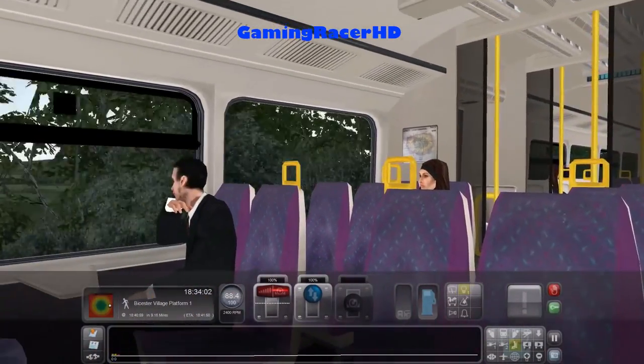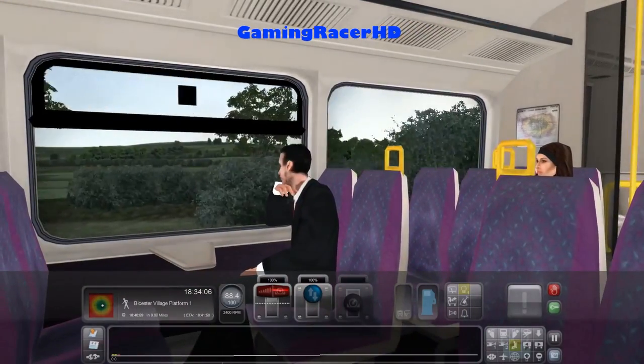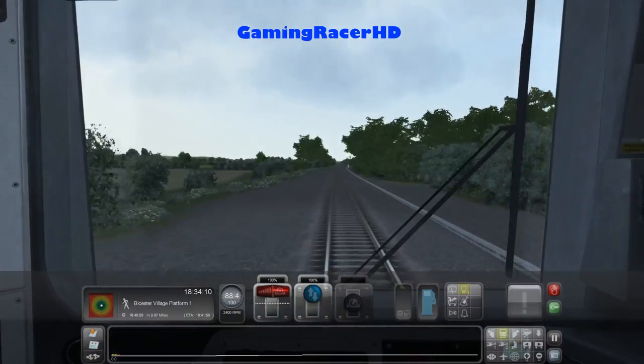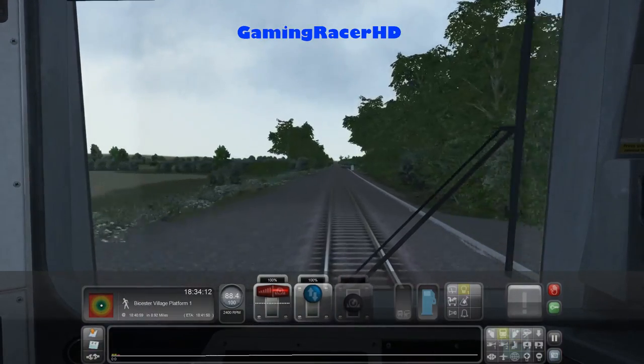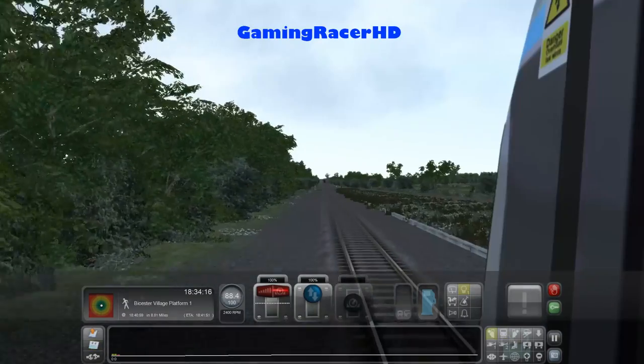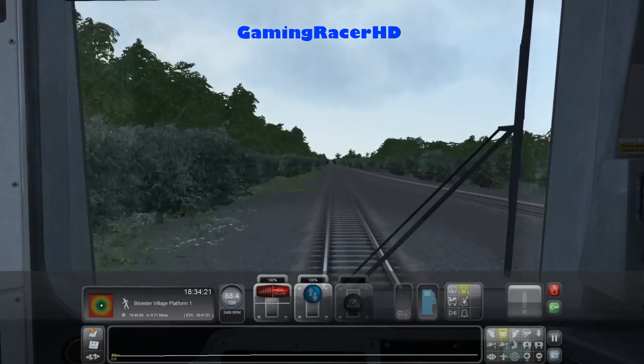If we were driving a Class 16, we would be at Bicester Village already, you know. This train is too slow in my opinion for this route. We should upgrade to a Pendolino or something, or a Voyager. That would be really cool.